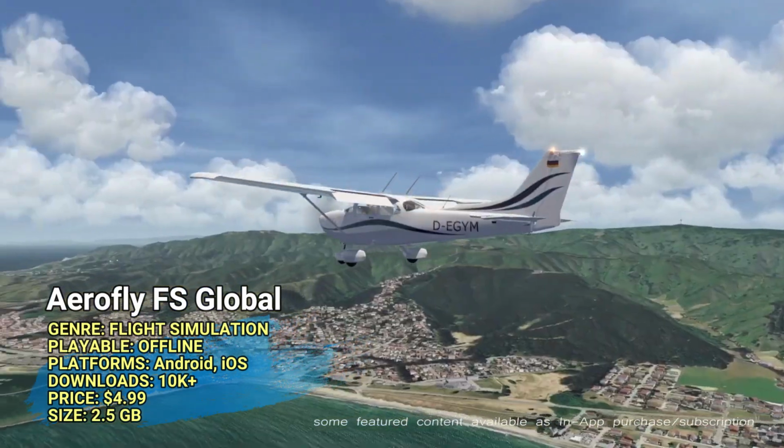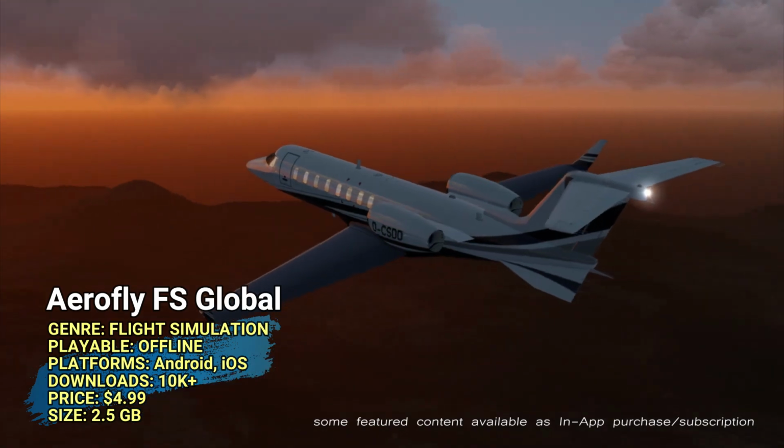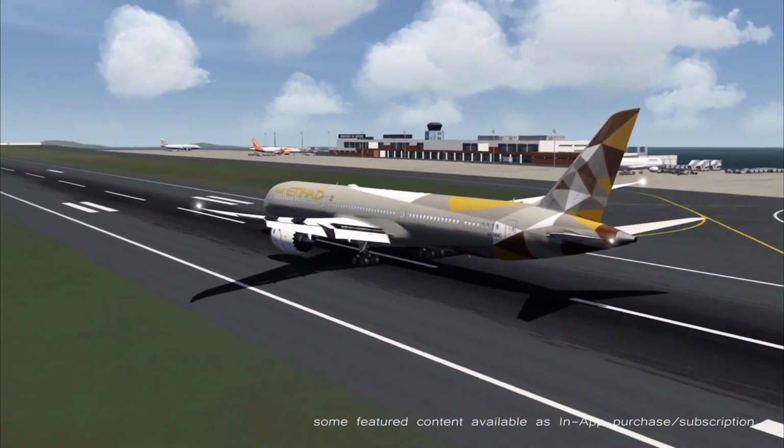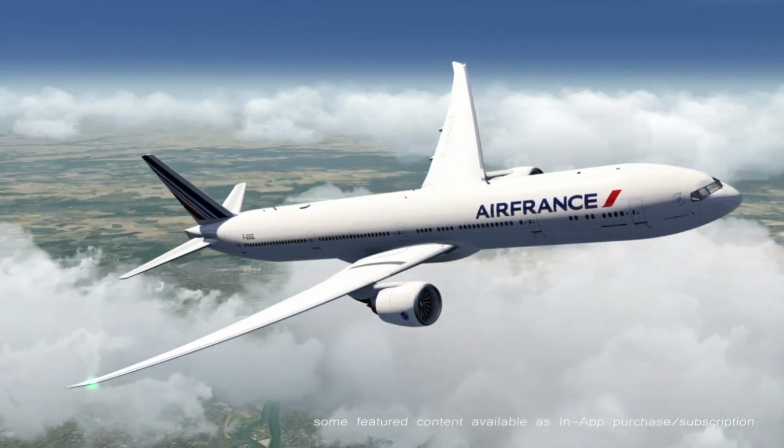It features really good visuals, hyper-realistic almost, not just the planes but also the cockpits and the flight physics, and there's over 2,000 handmade airports. Plus, the global scenery streaming in the game offers some really good aerial views of the world itself. Really good game.